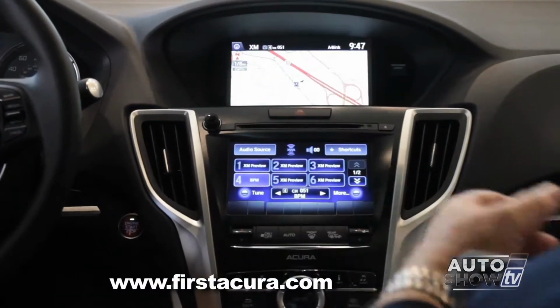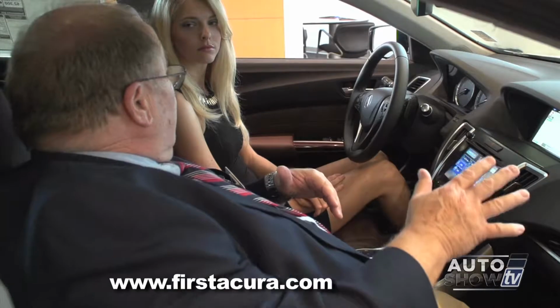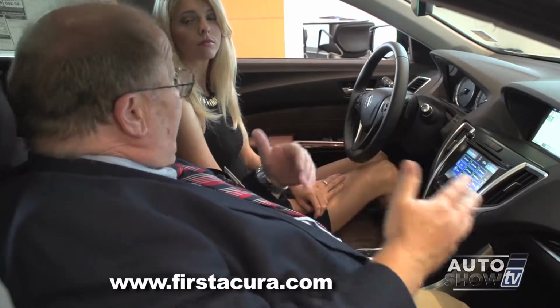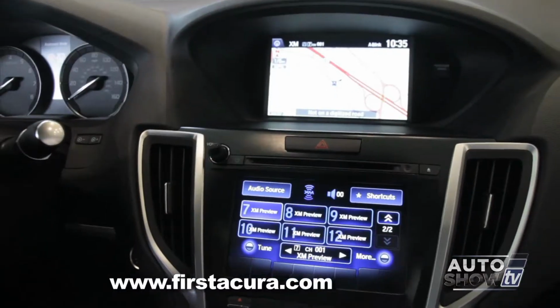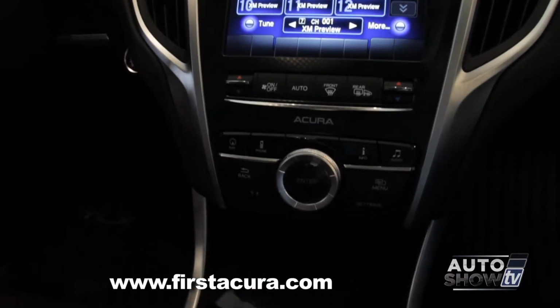Although you can bring up an audio screen, you can bring up a screen for your phone system, and this does have full Bluetooth phone and phone book capabilities for up to 6 phones. Oh, very nice. The center screen is primarily for audio and for climate as well.